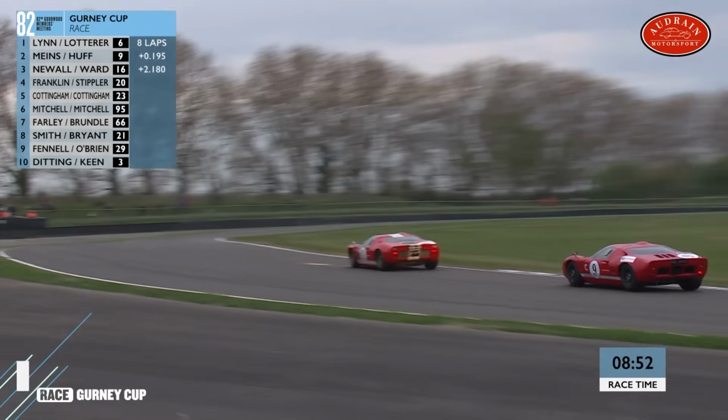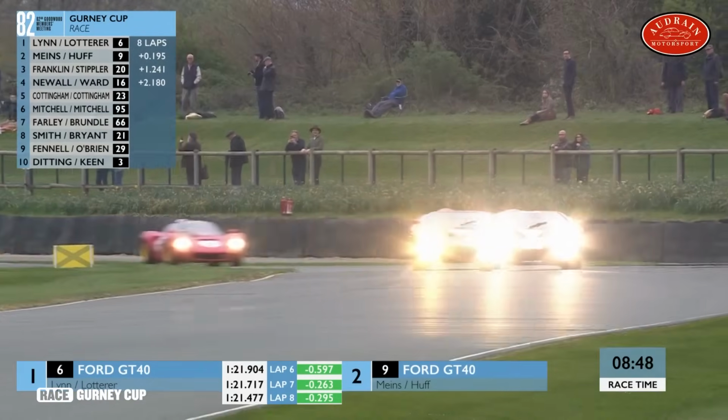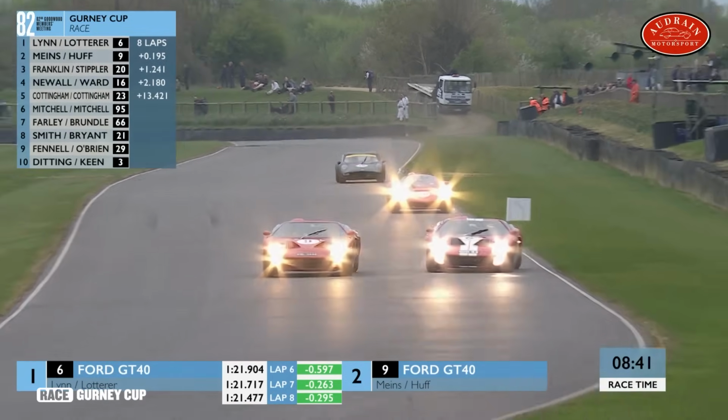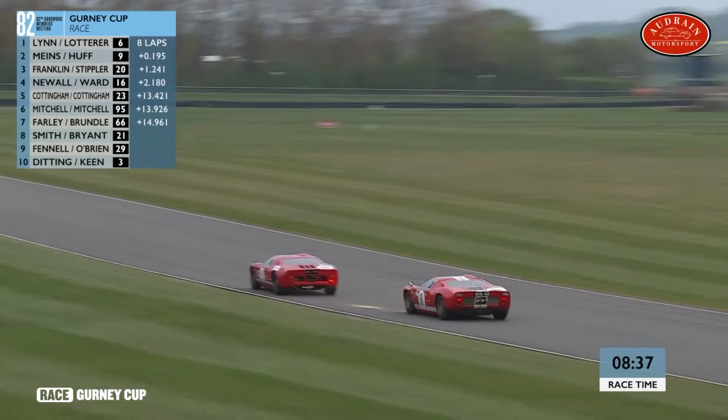Yeah. Goes into the first corner. You can just see, this could be a chance on exit, couldn't it, for Rob Huff? You can see the work, the corrections to be made. It's going to be a drag run, Ben. Down into Fort Water right-hander. They're side by side and Rob Huff goes through. And that was clever stuff if he can hold on to it.